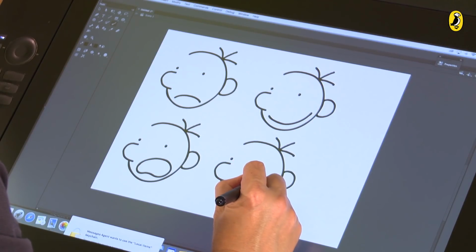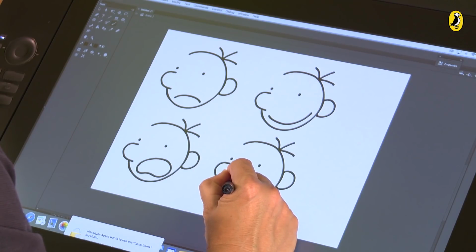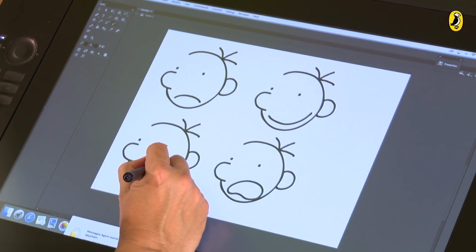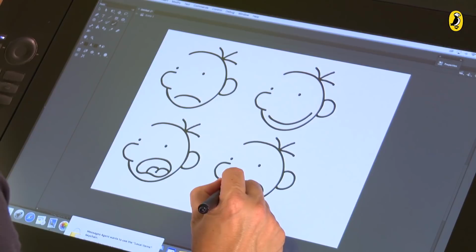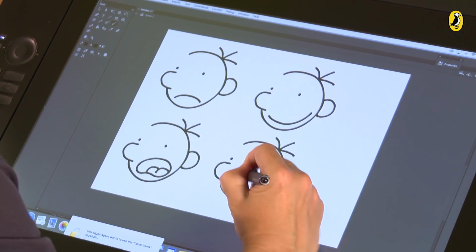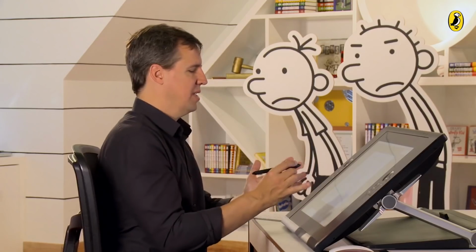And here also, I'll draw an open mouth look. So now we've got 4 expressions, but I'm going to add to this. So here, Greg has his mouth open, you can see his tongue, and here we're going to see Greg's gritted teeth. So you can see with just a few lines, I've really changed Greg's expressions.